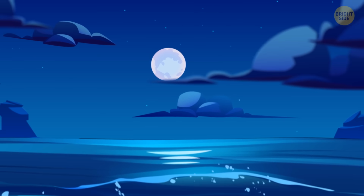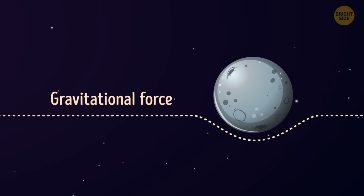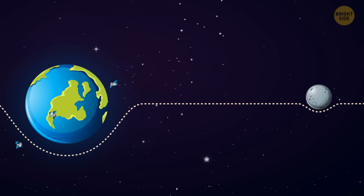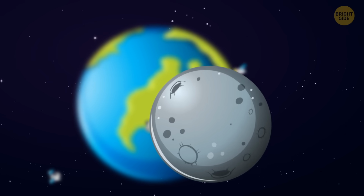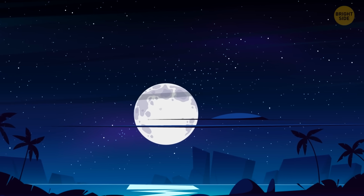So, the moon influences the tides of the seas and oceans on Earth with its gravitational force. But the Earth can affect the moon in the same way. Only the force will be 32.5 times stronger. While the moon orbits the Earth, at one point it may be as close to our planet as possible. Then the force of the interaction will be greatest.